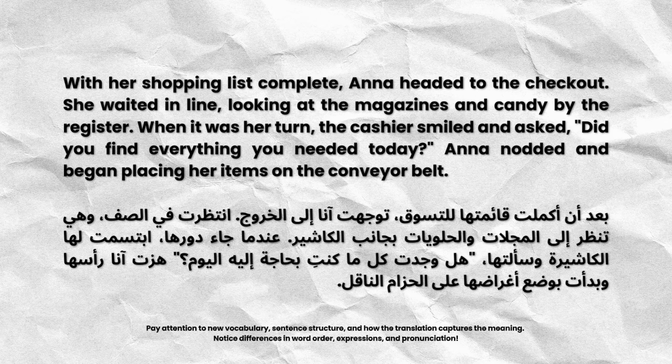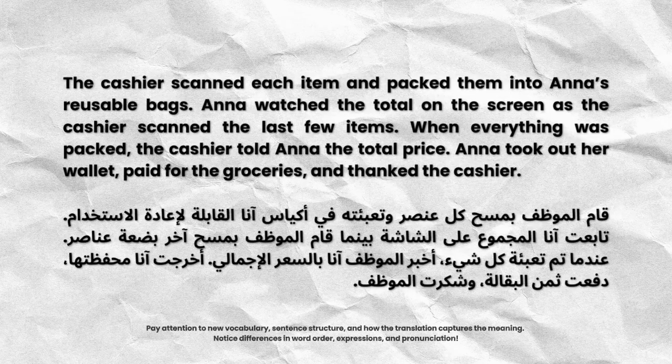She waited in line, looking at the magazines and candy by the register. When it was her turn, the cashier smiled and asked, "Did you find everything you needed today?" Anna nodded and began placing her items on the conveyor belt. The cashier scanned each item and packed them into Anna's reusable bags. Anna watched the total on the screen as the cashier scanned the last few items. When everything was packed, the cashier told Anna the total price. Anna took out her wallet, paid for the groceries, and thanked the cashier.